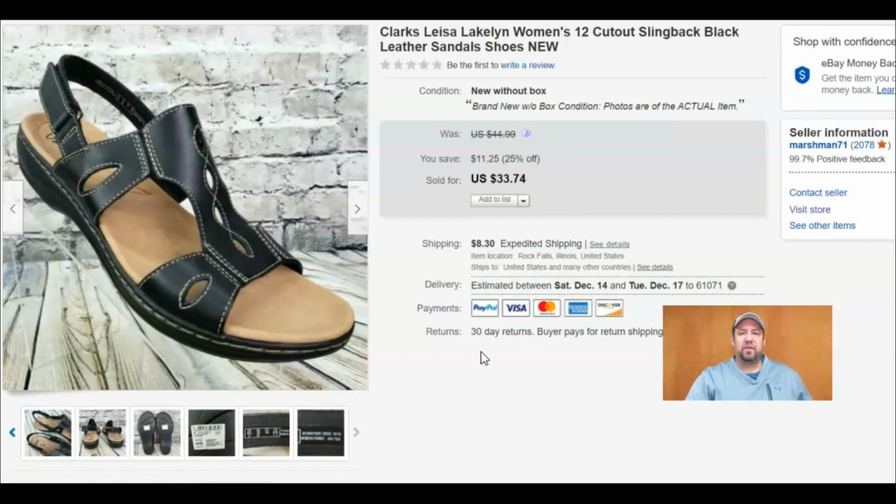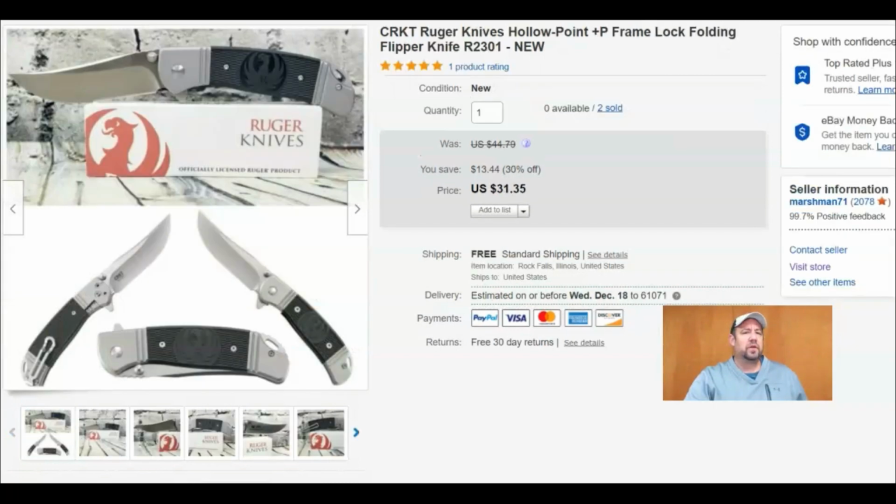So nice little sale there. Nothing crazy. And I think I was probably into those shoes. I can't remember if they were a garage sale pickup or Goodwill pickup. Probably a garage sale pickup. So I was probably into them for under $5.